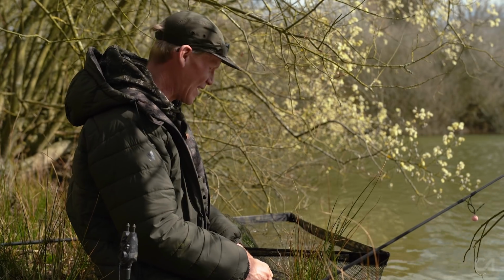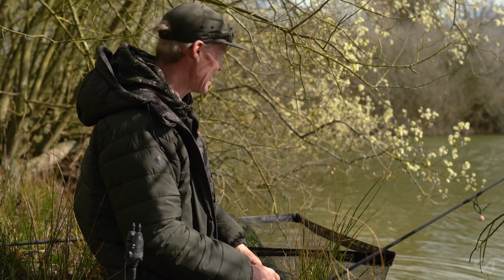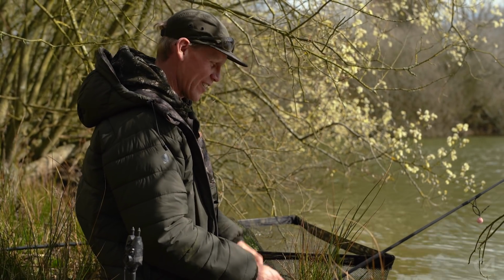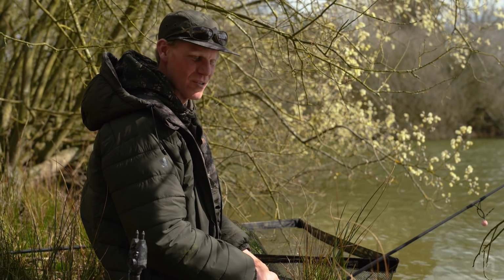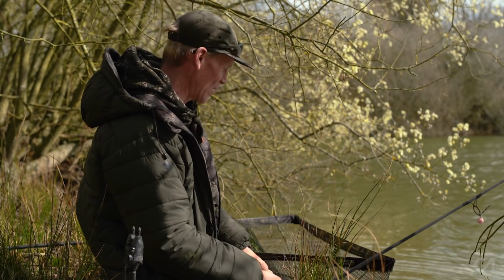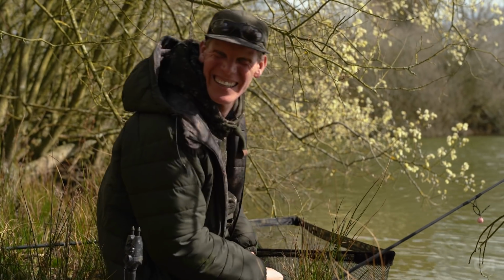First fish from the secret mere. Absolutely wasn't expecting one, to get one in bright sunshine, middle of the day, but just down here, like 3 foot from the bank. I jumped in the waders yesterday, had a little wade around to make sure it was relatively firm, but more importantly flat, and I found a couple of different ledges and just laid it down onto it. Off it's gone.